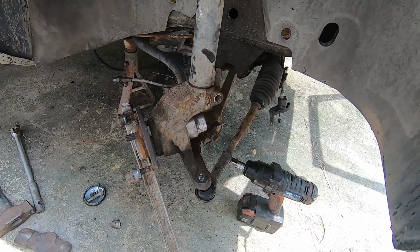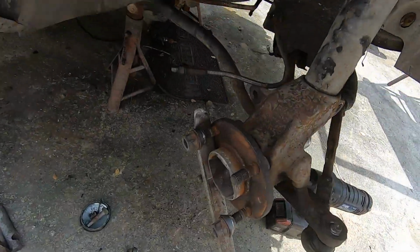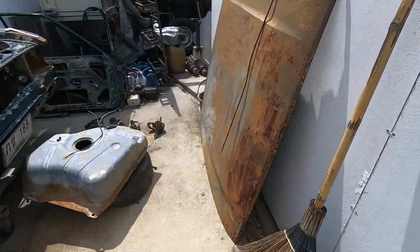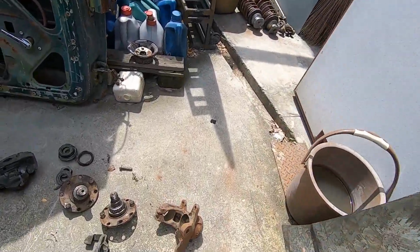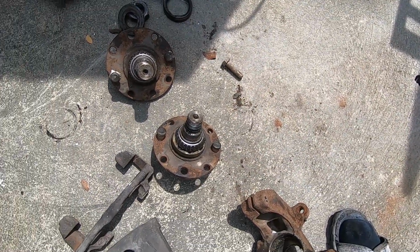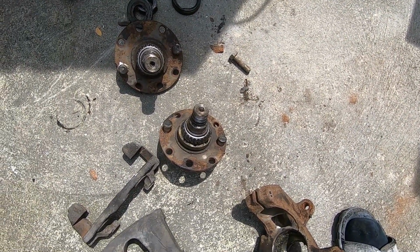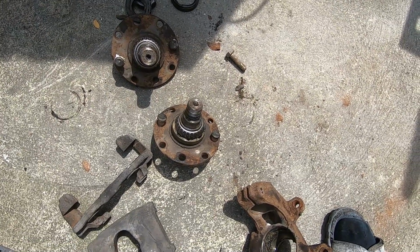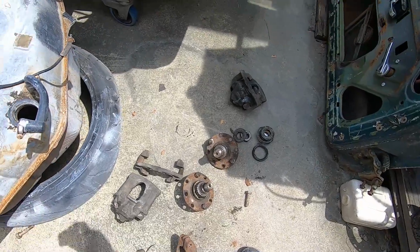It's welded on there, which gives us a bit of a problem because I wanted that hub, that plate. These ones are nasty. They've all been re-drilled and the holes don't hold the studs anymore, but we're going to have to work with what we got.